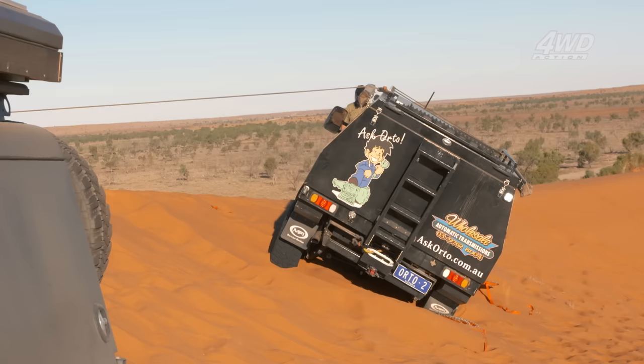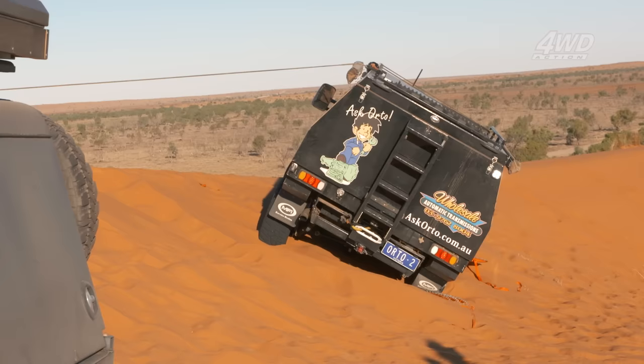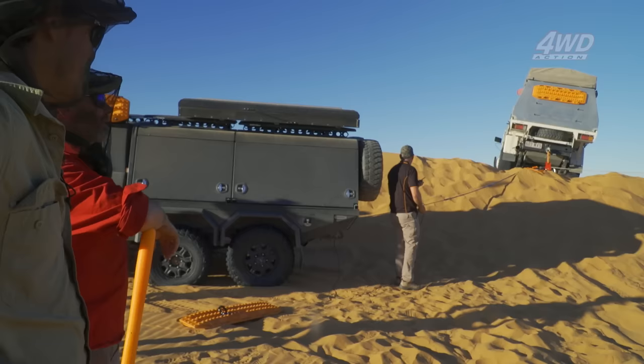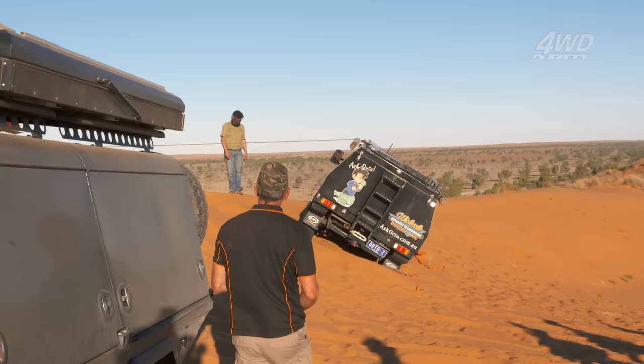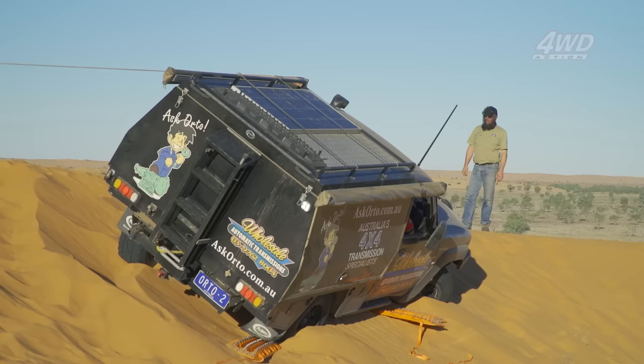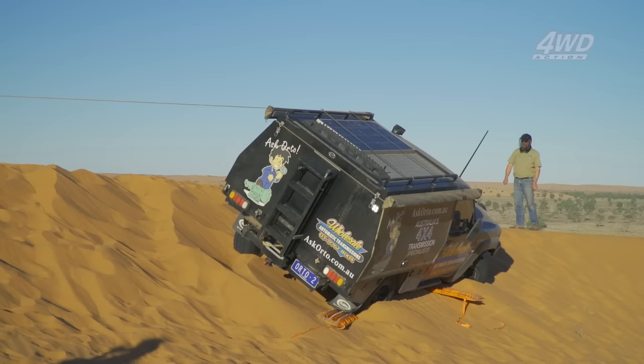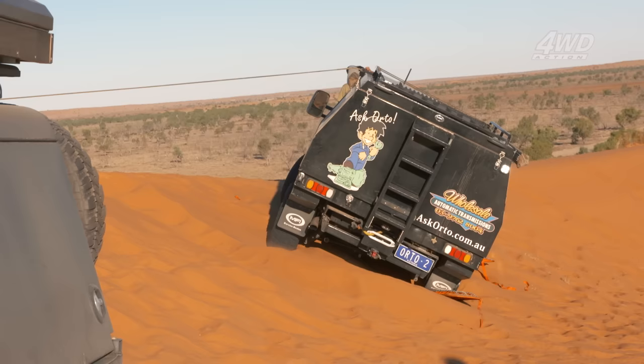Now, the whole idea behind that is if he does start to go over, that winch will tension it and bring a lot of the weight back off that side so he doesn't roll over. At the same time, Stu's going to use the max track to try and reverse out on his own steam. Complicated, but I reckon it'll work. All right, here we go. You should be able to just gently go back onto those max tracks, mate. I'll keep the pressure on that.